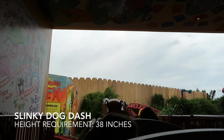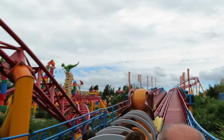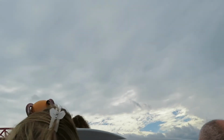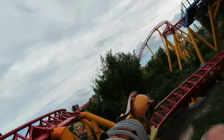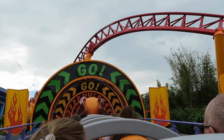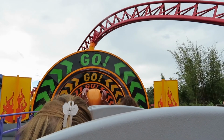After lunch, we headed across to Slinky Dog Dash, which is the roller coaster in Toy Story Land. This ride does have a 38-inch height requirement, so if you have smaller kids, make sure to take advantage of rider swap. This roller coaster was a ton of fun, but in the words of my mom, we probably shouldn't have ridden it right after lunch. So that's definitely something to keep in mind.